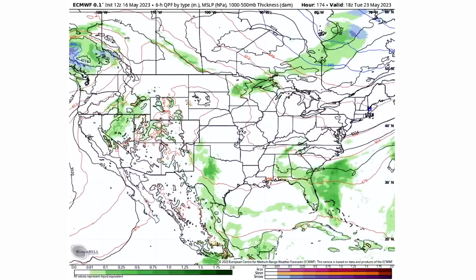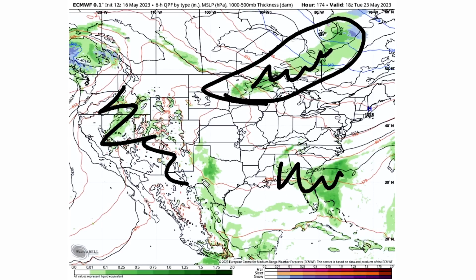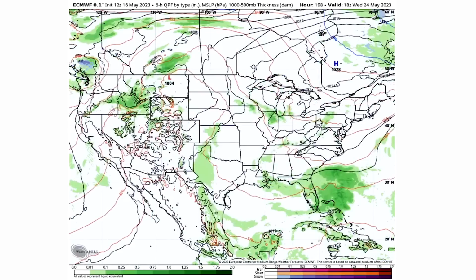By the time we're reaching Tuesday, the 23rd, there are a couple of features here, a couple of areas where we see some showers across the upper Midwest and portions of Canada, portions of the Southeast, portions of the West, but overall nothing major happening. It's just multiple areas of less intense weather happening. So if that makes sense.